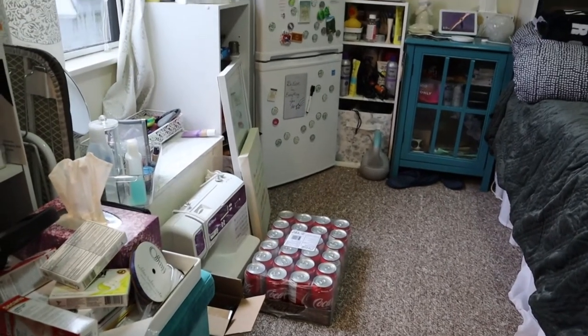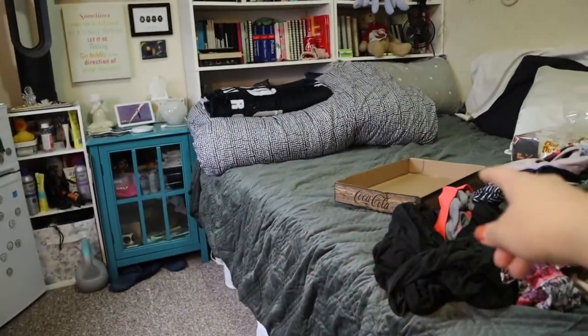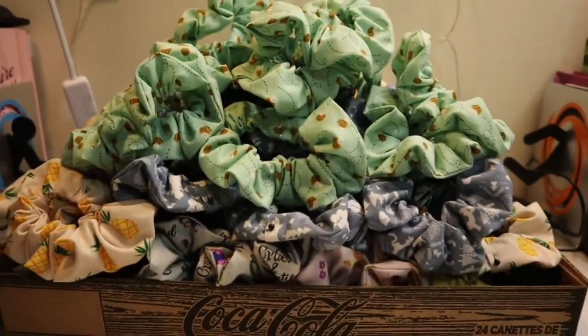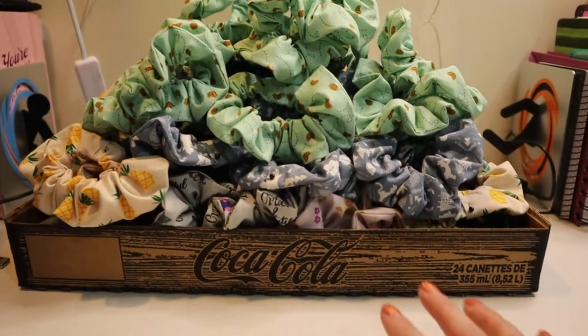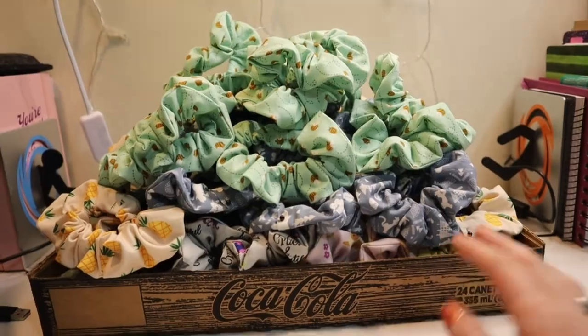Okay, so everything is a little bit cleaner over here. You can actually see my floor. Bed is made. I'm gonna put my clothes away today, I promise. And then I have this pile of scrunchies to sew. I think I'm gonna grab my sewing machine now.